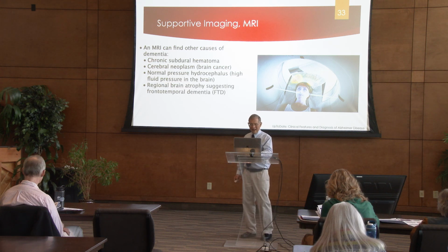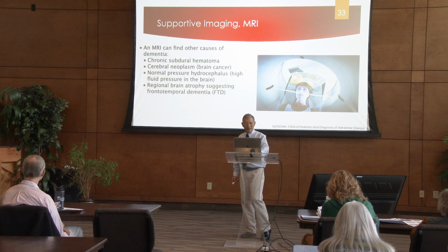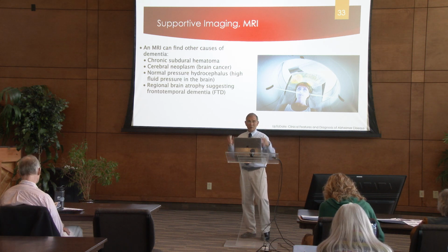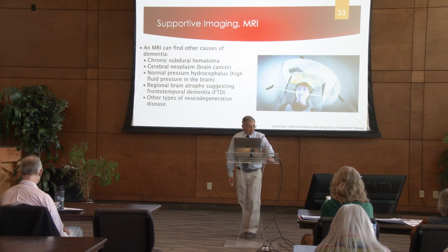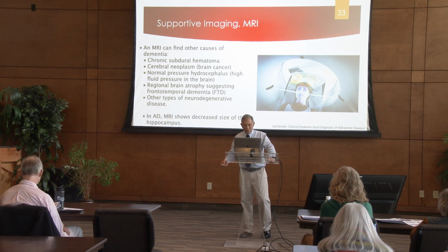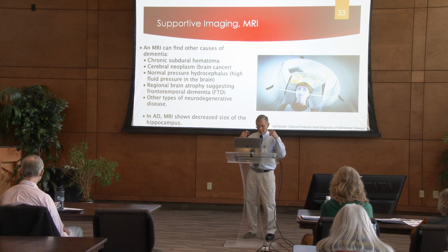Regional brain atrophy, suggesting frontotemporal dementia. That's another type of dementia. If the temporal lobes on the side are shrunken, which can show up on the MRI, that points in a different direction. In Alzheimer's, the most characteristic finding is reduced hippocampal volume or medial temporal lobe atrophy.